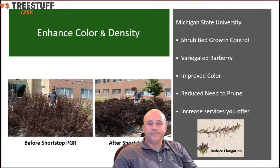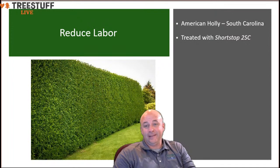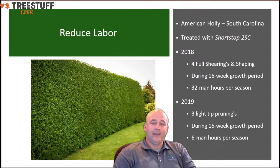Go ahead. Labor, you know, look at this. This is kind of neat. This is a study that was done on American Holly in South Carolina. A couple more hits, I think, Kale. So 2018, they did four full shearings at 32 man hours. In 2019, they did an application and it was only 3 light tips and it was only 6 man hours. Look at the time savings. That frees up man hours to where you can go do something else and make money. So that's a nice thing. You can go to the next.